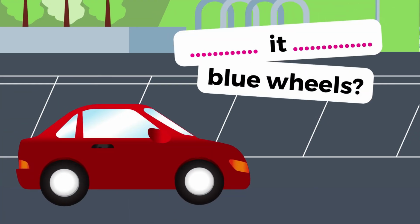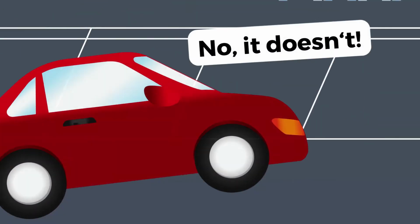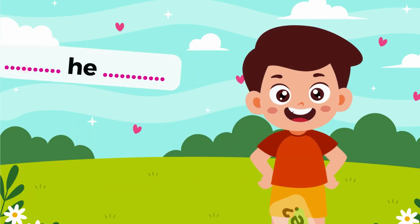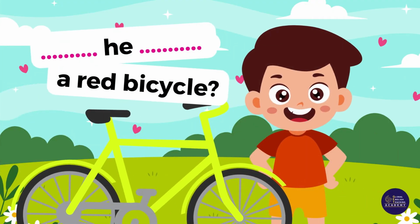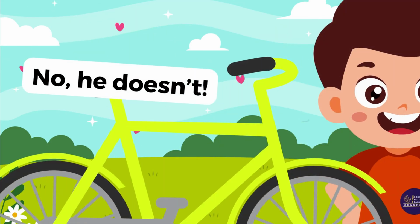Does it have blue wheels? No, it doesn't. Does he have a red bicycle?